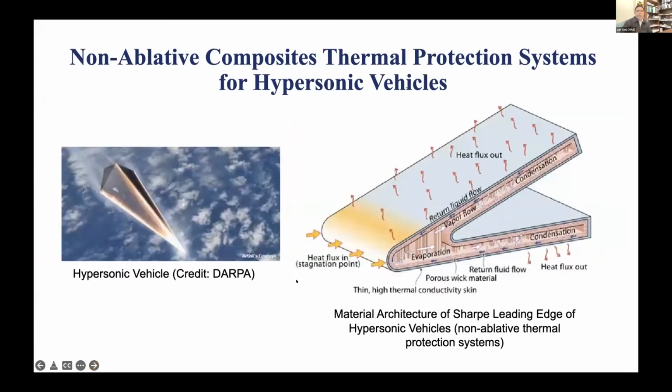Another application is non-ablative thermal protection systems for hypersonic vehicles. Most of the challenging parts are at the leading edge. The temperature is extremely high and the heat flux is very high. So we're looking for materials for the very sharp leading edge which can handle very high temperature and high heat flux. Most important, the edge is very sharp, with a radius as small as 1 millimeter. So those are technical challenges from the materials point of view.